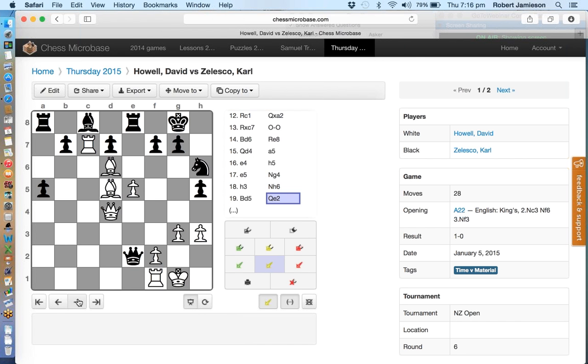So now we've got two really good bishops, a good queen, a good rook. What should we do next? Bring our other rook into play. Yes, very good. So where do we put the other rook, do you think? Where would be the best spot for it?